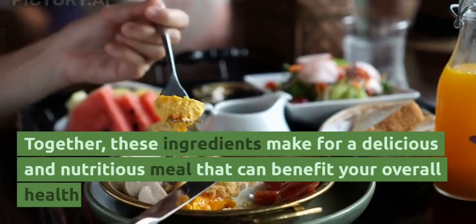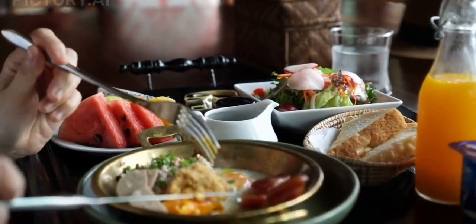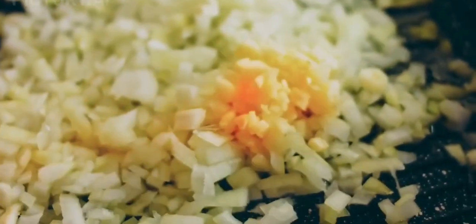Together, these ingredients make for a delicious and nutritious meal that can benefit your overall health. Here's a recipe for a delicious pineapple ginger onion stir-fry.